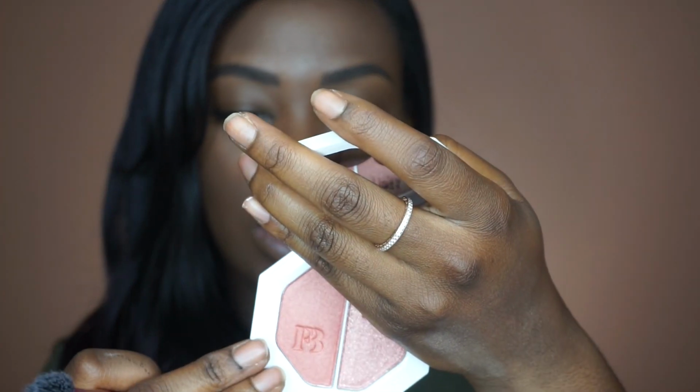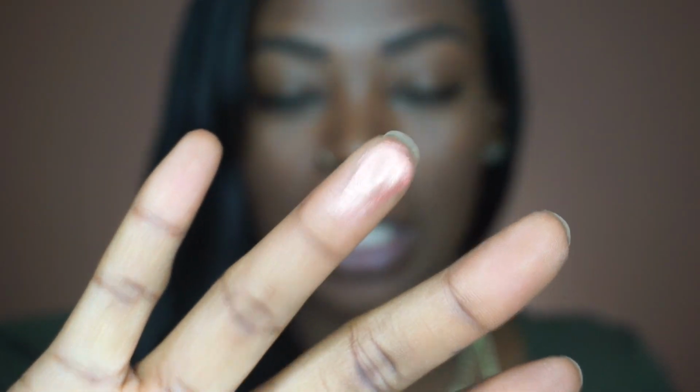Alright, so my favorite brush for highlighting is this Real Techniques setting brush here, because it's quite dense, but small enough to put the highlighter exactly where I need it to go. So this is the brush that I am going to be using today. For swatches, here on the right side is Ginger Binge. This is what it looks like, and swatched on my hand.